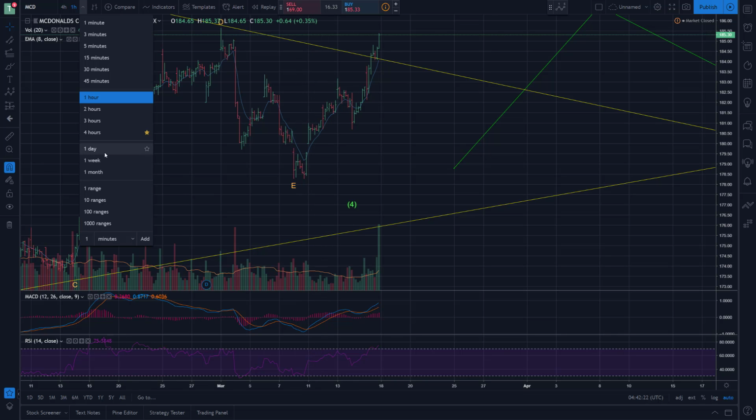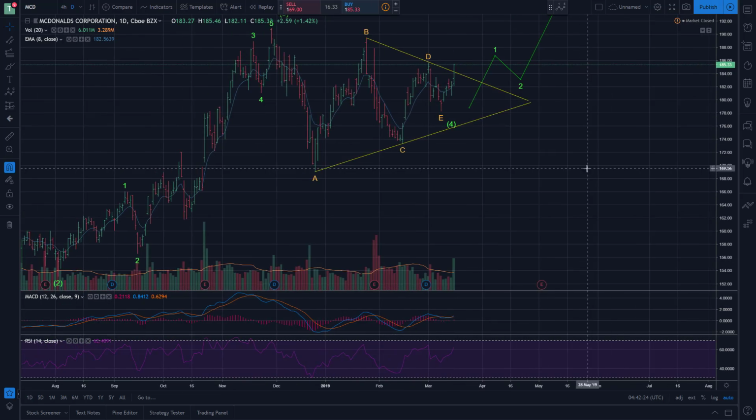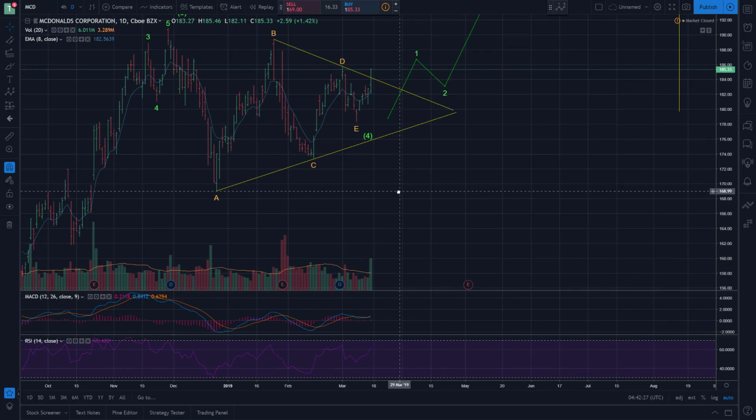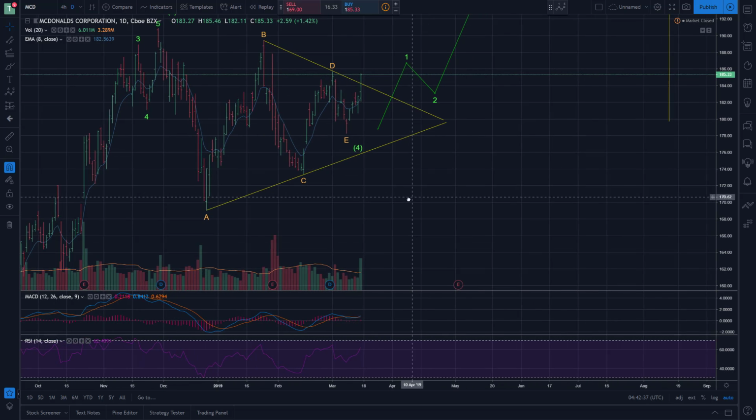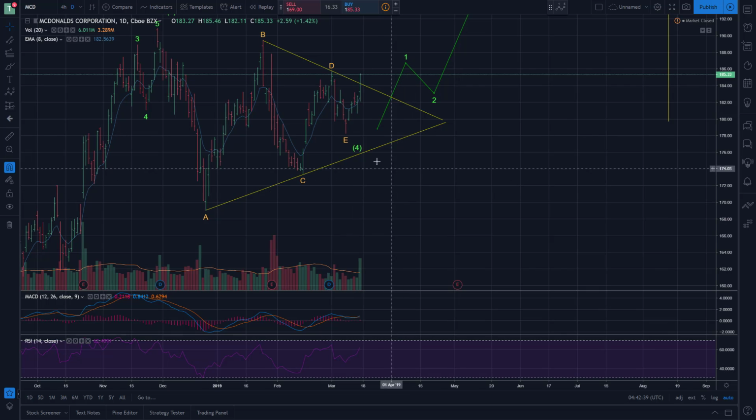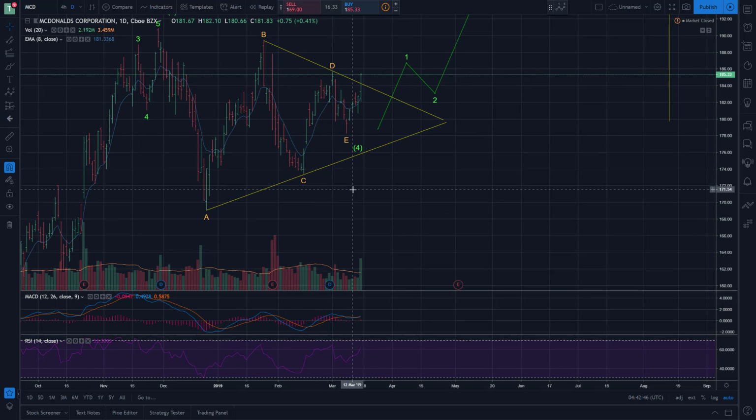But really the ultimate stop as far as invalidating the current immediately bullish interpretation would be this E wave low. And that would be if we took out 178.27. So that is the current line in the sand for keeping this immediate bullish interpretation open. Otherwise, we could still be developing further in one of the two triangle scenarios, right?